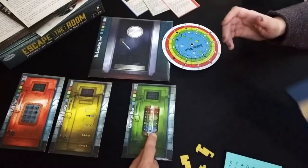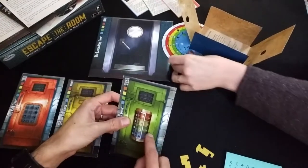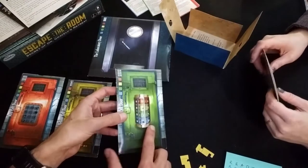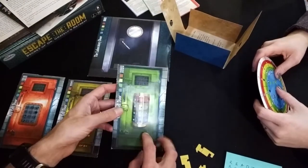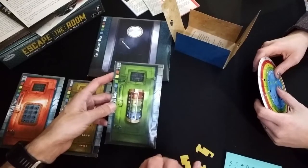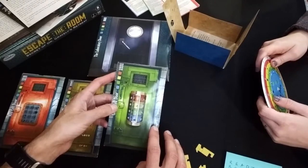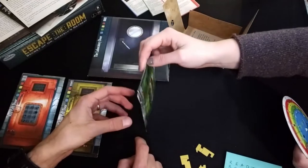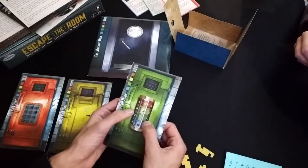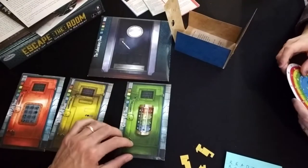So green cell. 3104. But that's only three numbers. 3104. That's four numbers, if we're counting zero as a number. What three does this one look like? But there's no one. Okay. It's 3104. There's no one or four.